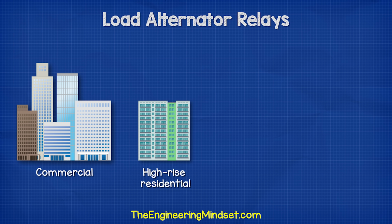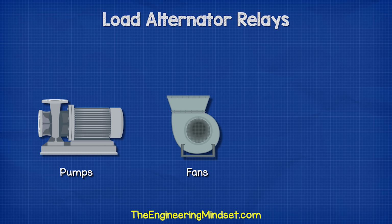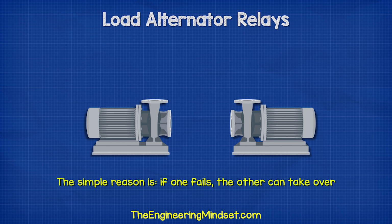In commercial buildings, high-rise residential, industrial plants, and utilities infrastructure, we almost always find duplicates of mechanical plant items such as pumps, fans, and compressors. The simple reason for this is that if one were to fail, the other one can take over.